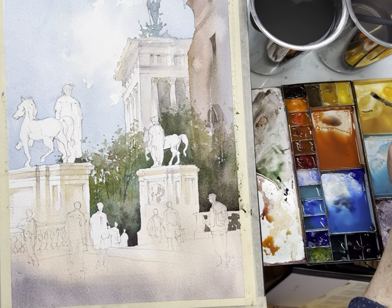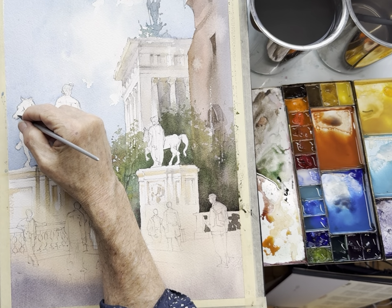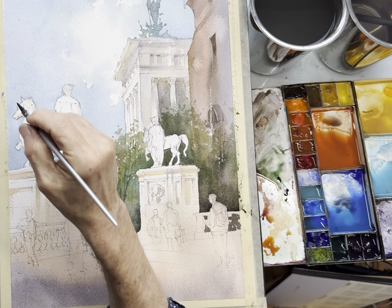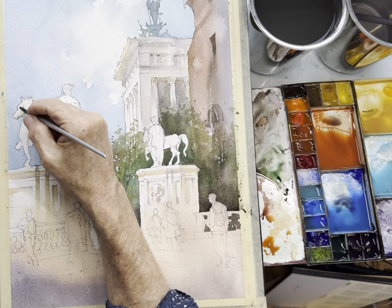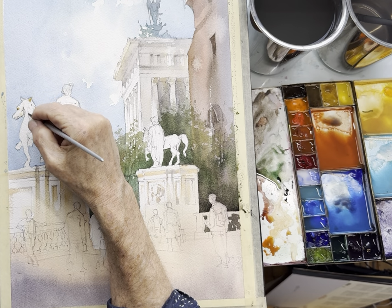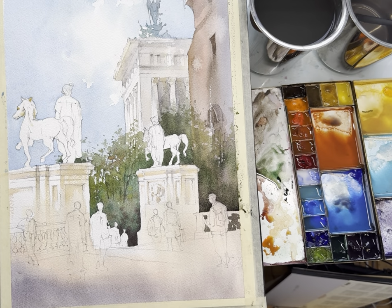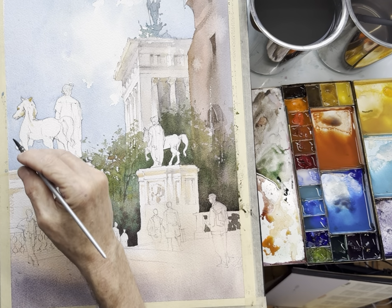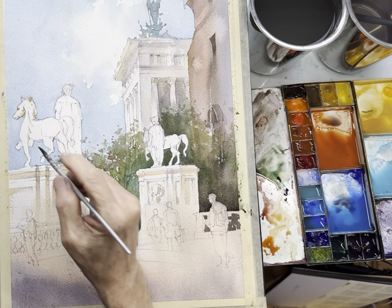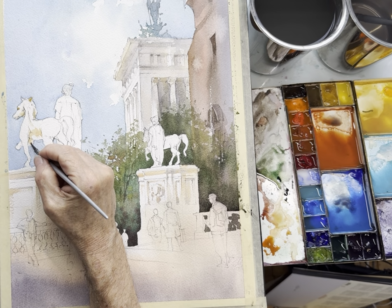I have drawn these statues. If anything, I've overdrawn them. So the pencil mark showing through is another thing that drives some people crazy about watercolors. They don't want to see any pencil marks. I'm not of that school at all. For me, the pencil marks, the drawing, are all part of my process. So not only do I not mind seeing them, I want to see them.